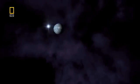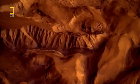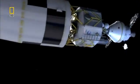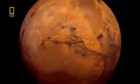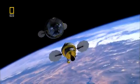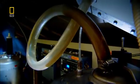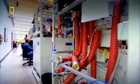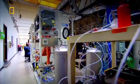This technology is vital for future manned missions to Mars. A return trip could take 2 years, during which time a crew of 4 would use over 36,000 liters of water. So it's crucial space scientists learn how to recycle every last drop to minimize the amount the crew have to carry on board.